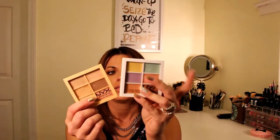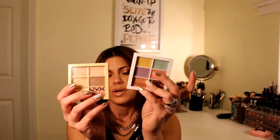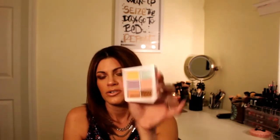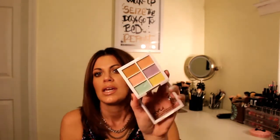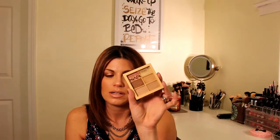So for concealers, these 2 items from NYX. This is the Color Correcting Concealer, and this is the Correct, Conceal, and Contour. So this obviously has the wild, crazy colors, pinks, purples, yellows, greens, and it is amazing for color correcting. The peach, orangey colors I do use a lot under my eyes, especially right up in the corner where I tend to get dark circles when I have lack of sleep. And then the green I use on the redness, blemish, acne scar areas, and it really does help to conceal them underneath of these concealers.